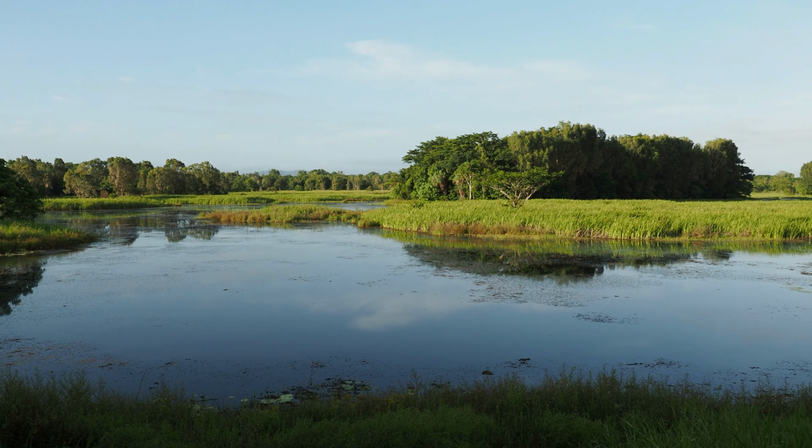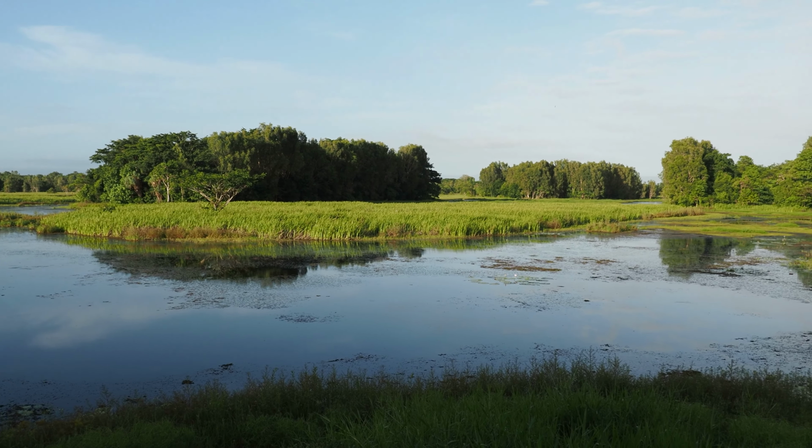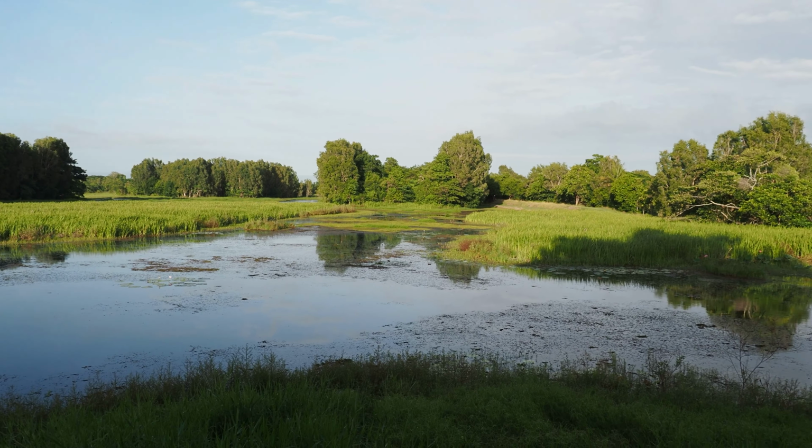Keep going there, eventually you'll come to a small hill with a giant fig tree on top, and that looks over a large expanse of wetlands itself, where you'll find a huge variety of different wading birds, egrets, pygmy geese.